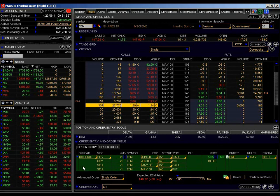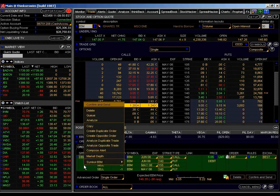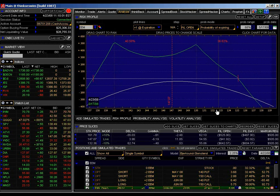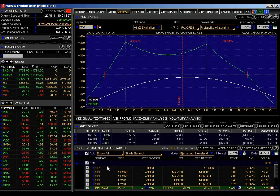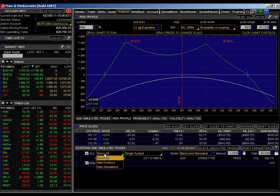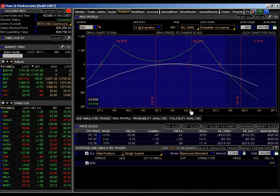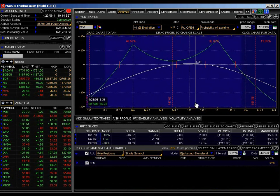Now, the way we can analyze this and see exactly what our position will look like at expiration is to right-click in this dialog box, anywhere in this green area, and go to Analyze Duplicate Trade. Since we already have a position on, we have to go to this box right here and just say Hide Positions. So we're hiding our existing positions, and we're just taking a look at what this double calendar would look like without our existing positions, just as a simulated trade.